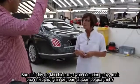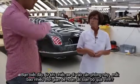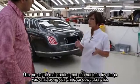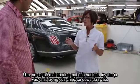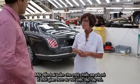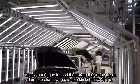From the time the car goes into this room, how long is it before it's signed off? The whole process? It can take anything between 1 to 2 weeks, depending on the level of work. 1 to 2 weeks per car. And it takes them less than that just to build it. So then this is the valet process.